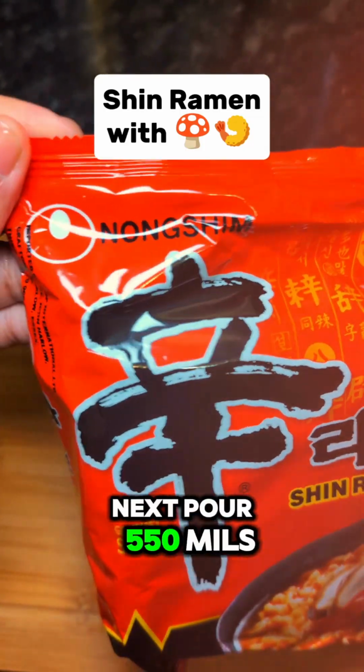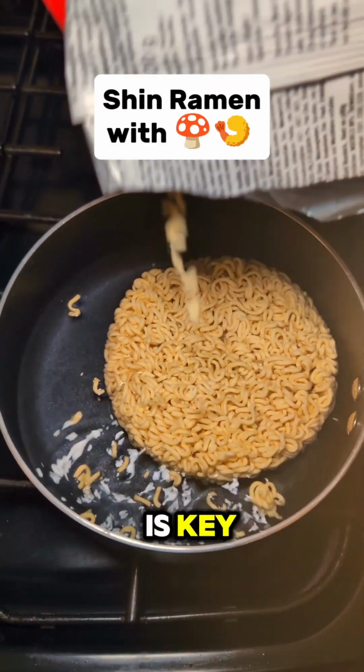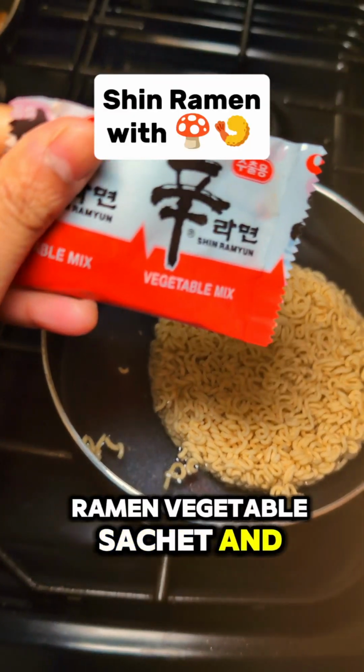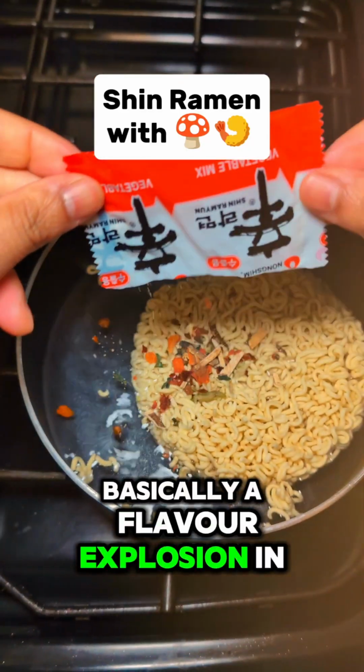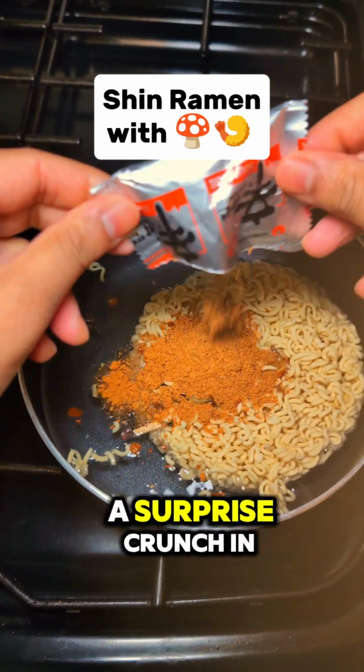Next, pour 550 ml of water into a pot, not 549 ml. Precision is key. And toss in the ramen, vegetable sachet and spice pack. Basically a flavor explosion in powder form. Add 4 prawns, already deshelled and deveined because no one wants a surprise crunch in their soup.